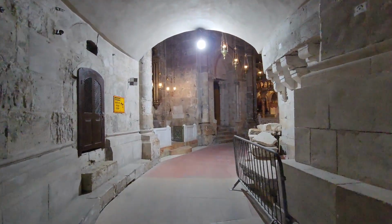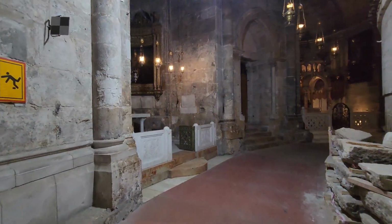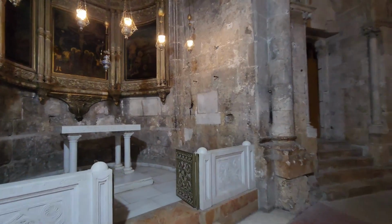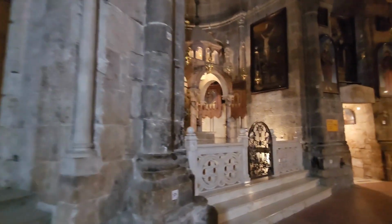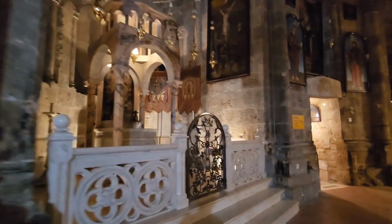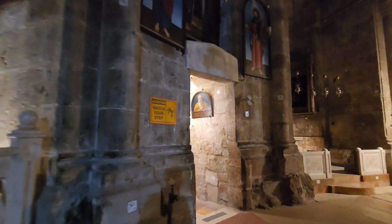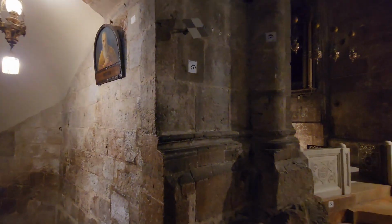There are only a few people here, isn't it? I can hear that someone is praying at the Armenian chapel. Is that connected to the ceremony that I'm gonna be? No, it's not.